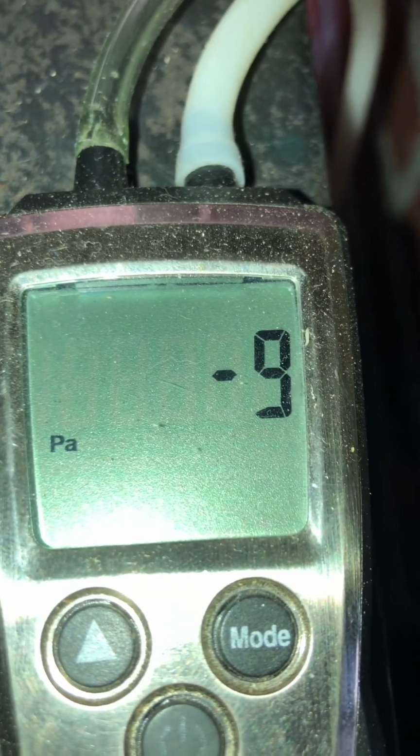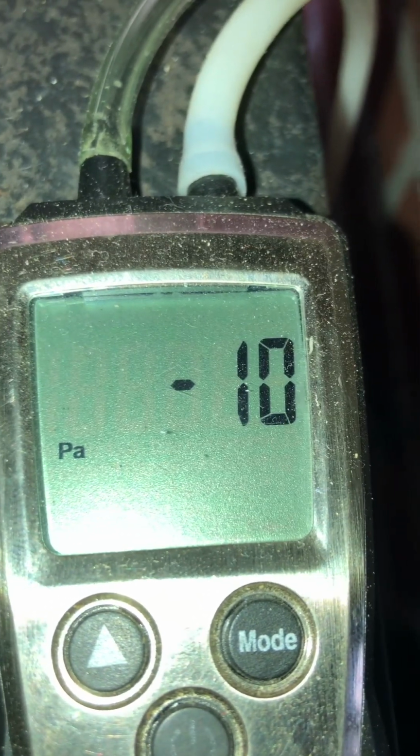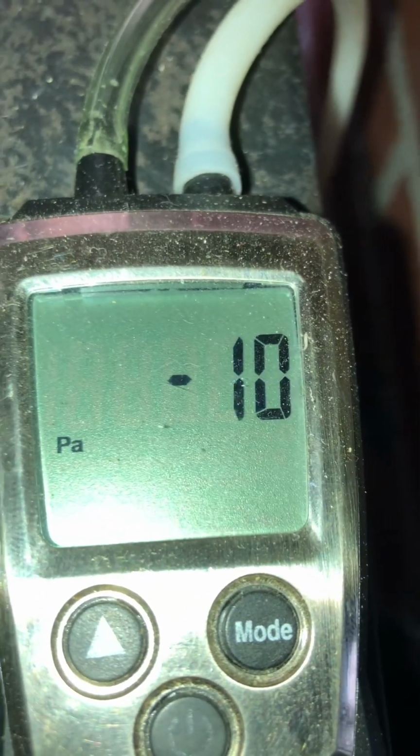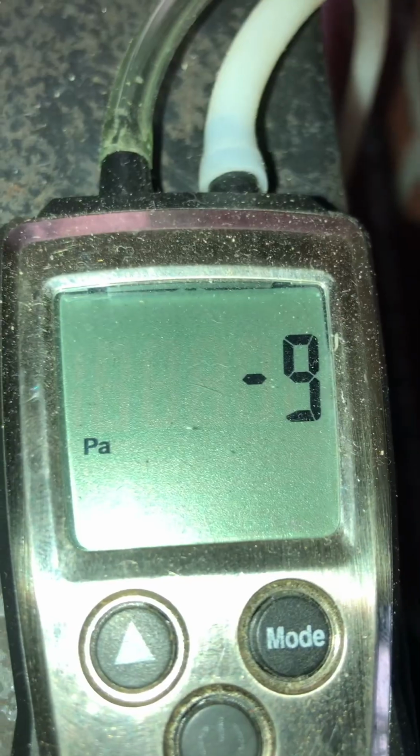That's about average. And of course, it'll jump up when the wind blows. That'll go up to 20 and past. But basically, that's operating negativity, negative draw in a good, well-built Rumford fireplace that doesn't leak.